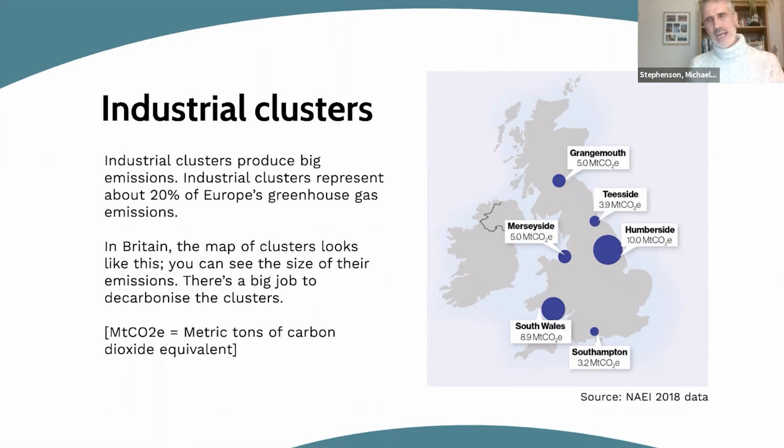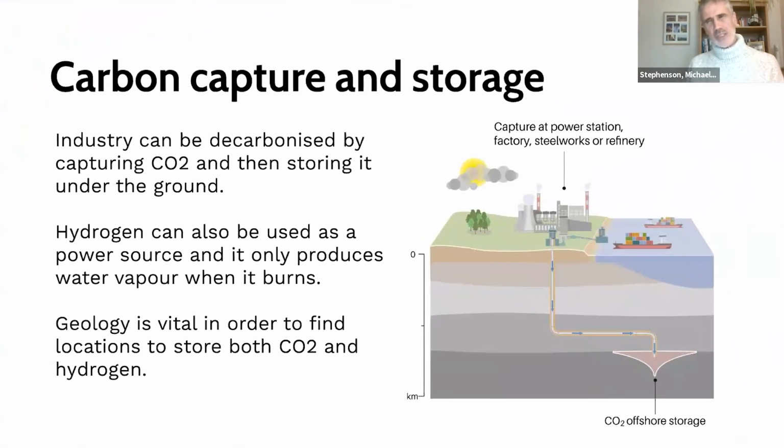So there's a really big job to decarbonize these clusters, to decarbonize the manufacturing of the goods that we all use. But actually, this decarbonization of clusters is already happening. Big steelworks and refineries can be decarbonized by capturing the carbon dioxide associated with the energy that they use and some of their ingredients, and then injecting that carbon dioxide deep into the rocks under the North Sea. And this is called carbon dioxide capture and storage. It was on the news tonight, actually, if you saw that. This is already happening in a few places.